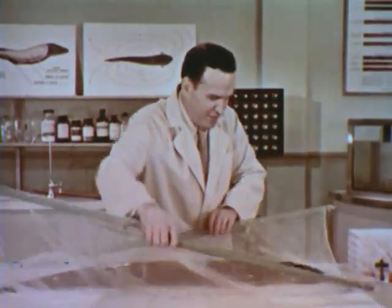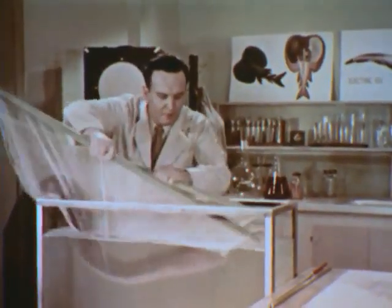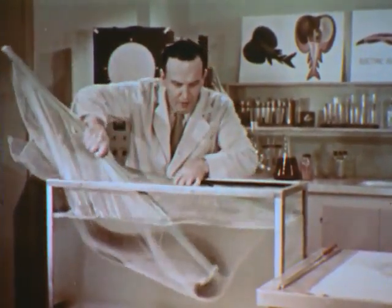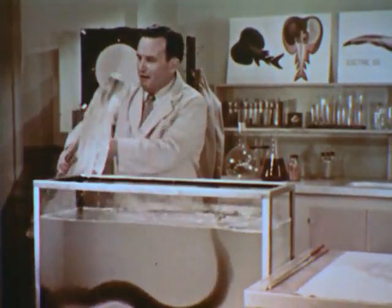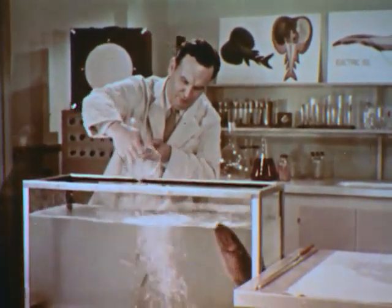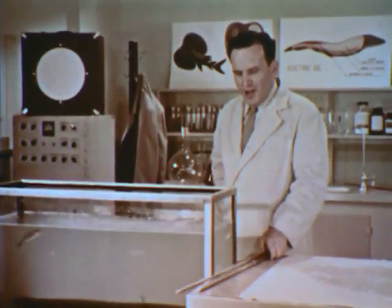All right, Joe, let's go back into your tank. That's right. Come on out now, like a good fellow. Now, we want to give him a good supply of fish. All right, Joe is surrounded by his favorite delicacy, baby trout. But for the next few moments at least, those fish are just as safe as if there weren't an electric eel within 1,000 miles. You see, Joe's radar's on the blink.